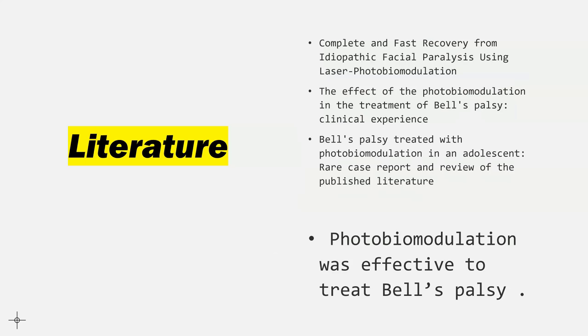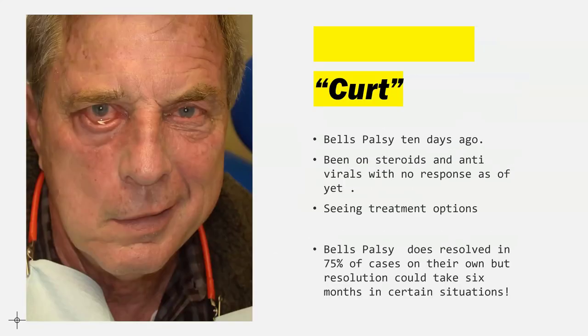Since COVID, vaccine or not, booster or not, I have seen an inordinate amount of Bell's palsy, more than I care to admit and more than I've seen in my whole life. And I read a study years ago that you can use a diode laser to help reverse Bell's palsy. But first you have to know how to treat and what to treat. This is Kurt. He had Bell's palsy 10 days ago. He was placed by his doctor on steroids, no response. Antibiotics, no response. Mouthwash, no response.